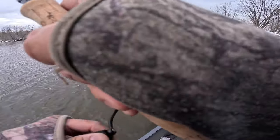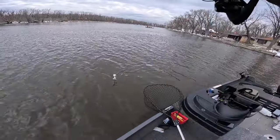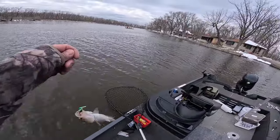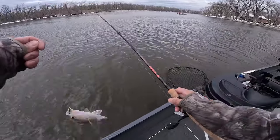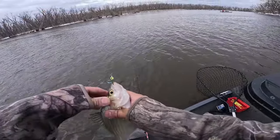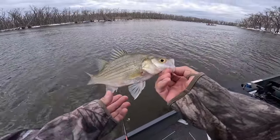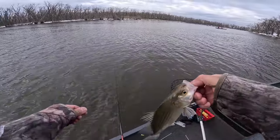Lots of little guys. Oh, it's a white bass, bro. I got a white bass. What the heck? You're fighting pretty hard. Yeah, that's a good sign. We got a white bass. Nice.